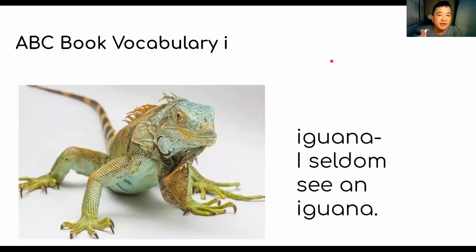All right, guys, today is Monday, May 31st. This is the new words practice that we are doing in our class. We are doing the words in our ABC book, and we are doing page I, okay? Okay, so let's begin.